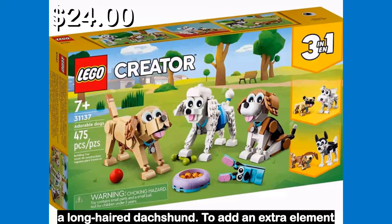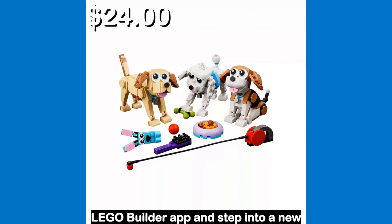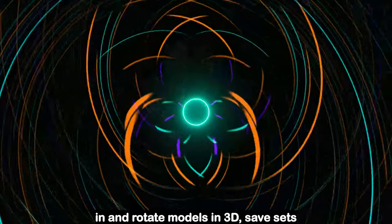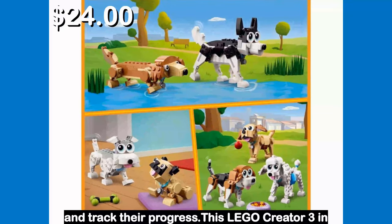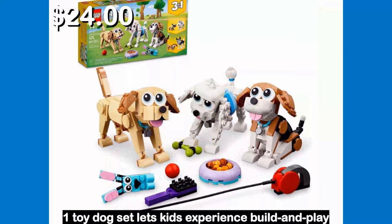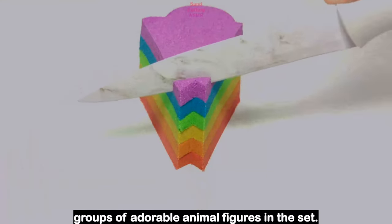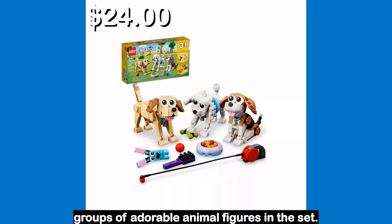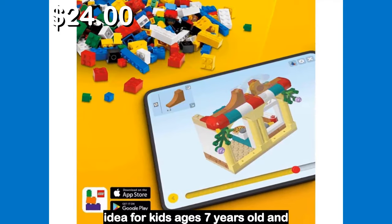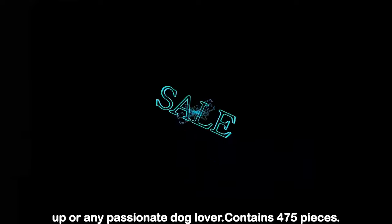To add an extra element to the fun, kids can also download the Lego Builder app and step into a new world of building fun where they can zoom in and rotate models in 3D, save sets, and track their progress. This Lego Creator 3-in-1 toy dog set lets kids experience build and play fun as they get the choice from 3 groups of adorable animal figures in the set. A great small toy for Christmas or gift idea for kids ages 7 years old and up or any passionate dog lover. Contains 475 pieces.